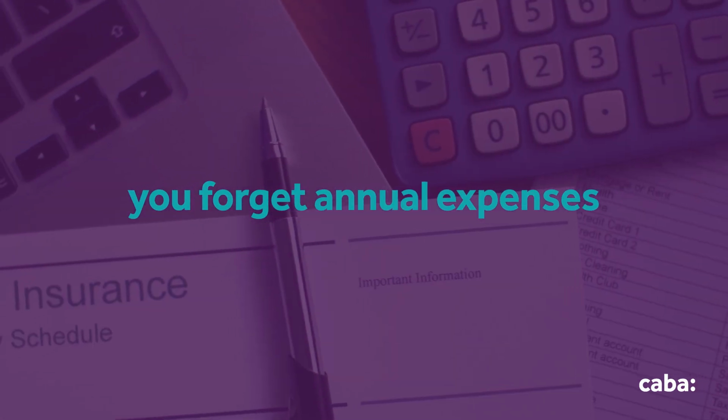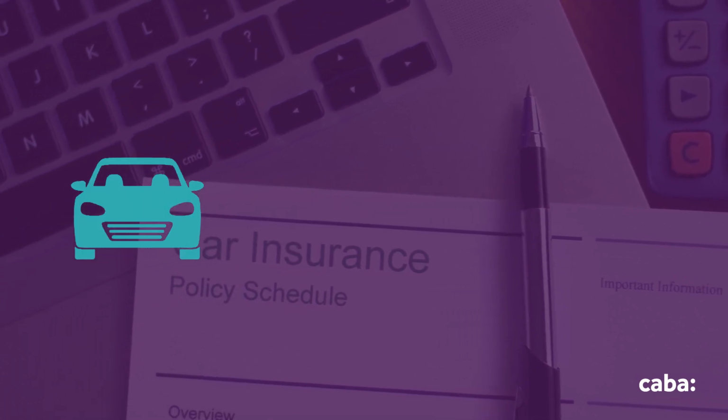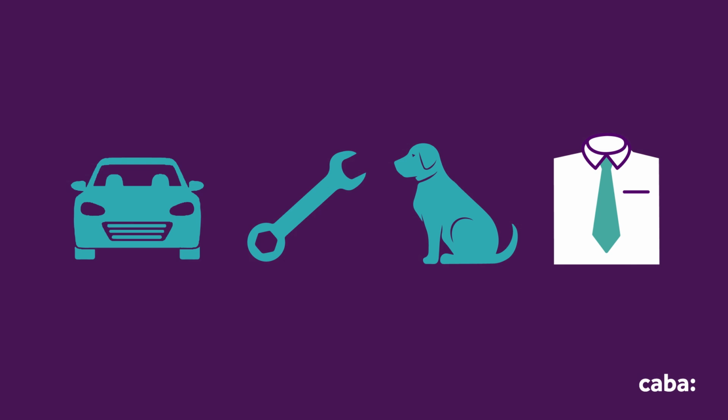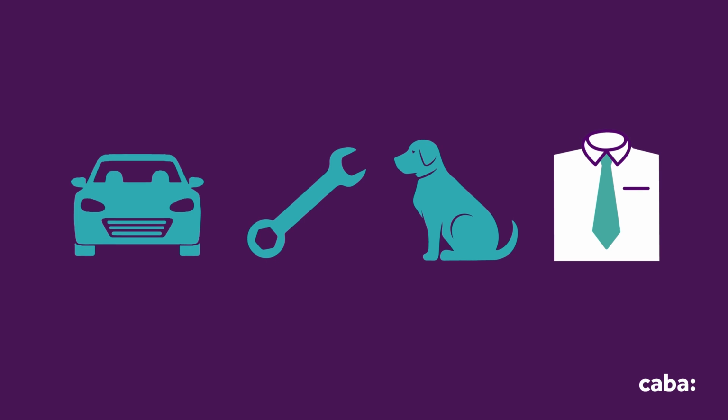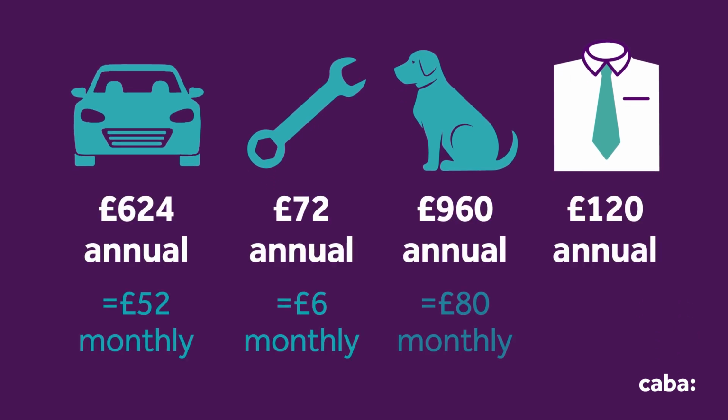You forget annual expenses. Annual expenses such as car insurance, MOTs, vet bills, school uniform, and other bills that you pay in full are often difficult to record into your monthly budget. A good way around this is to divide your annual payments into monthly chunks and put this money aside to cover the large yearly costs. That way, you'll be more prepared to cover large costs with the buffer you created.